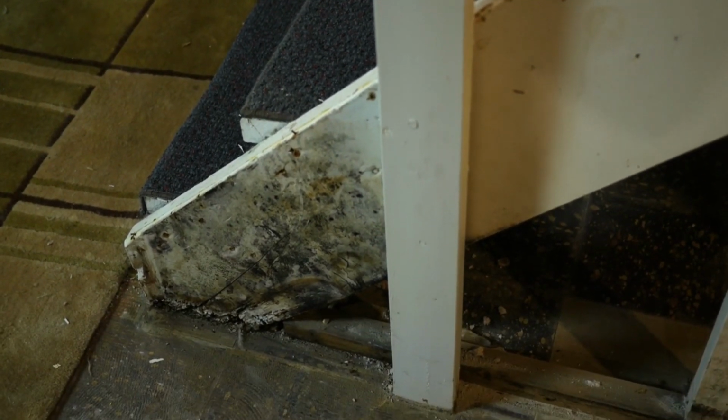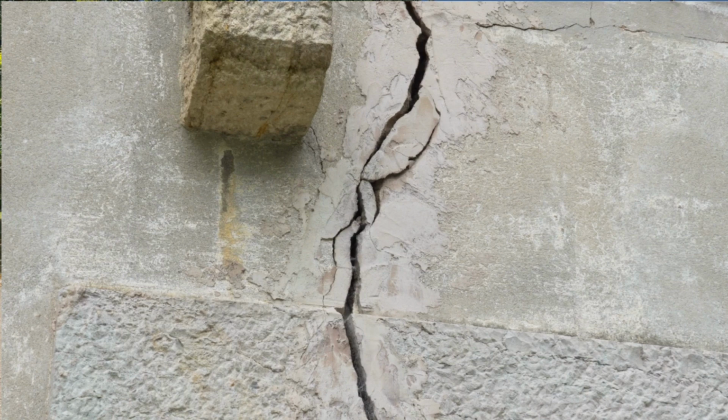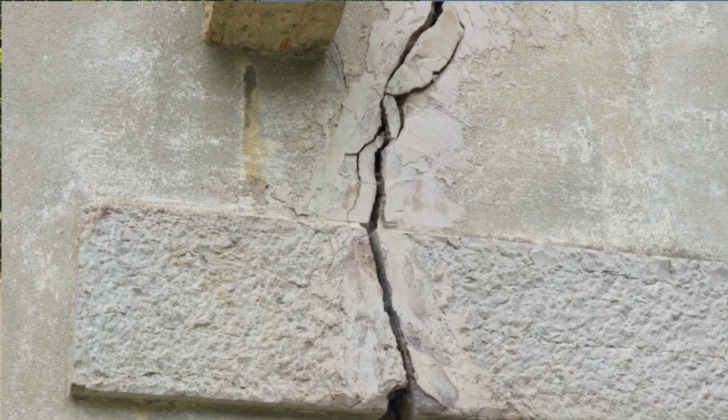And the extent of the damage is going to depend on how long the owners allowed the problem to continue. It could be as simple of a fix as extending your downspouts, or it could require a bigger job like putting in a sump pump or fixing cracks in the foundation. That one will cost you thousands. So you definitely want to investigate this before you commit to buying the house.